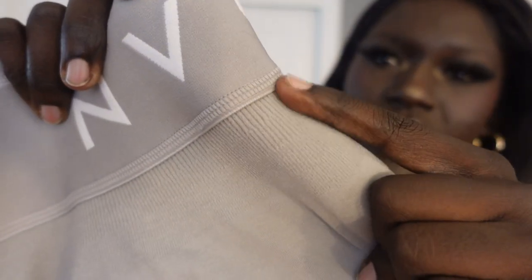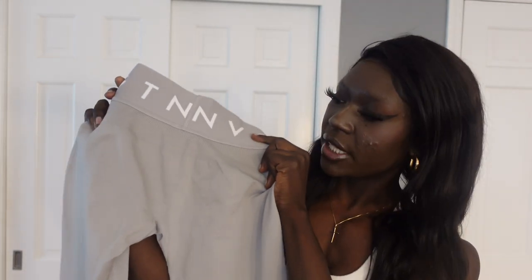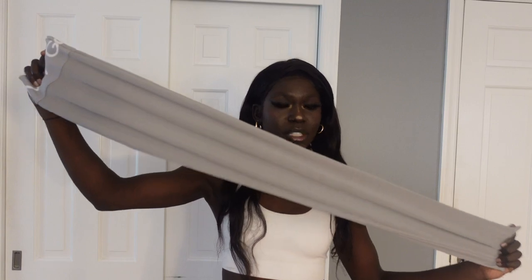Yeah, so this is what the front looks like with a very thick waistband, and it also has the Navigation logo going all the way around the waistband. The fabric is very soft on the legs. I don't know if you guys can see it, but the detail is very different right here compared to the rest of the pants. These ones are seamless, so there is no butt scrunch on the back, so we're gonna have to see what that looks like. Overall, I'm just really liking the thick waistband. This is pretty much the length of them, and they are extremely stretchy.